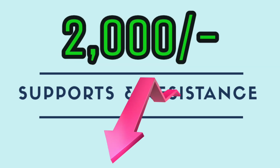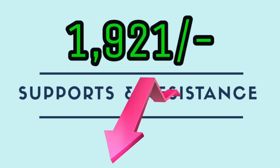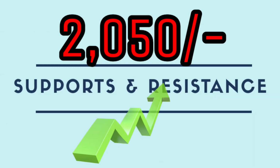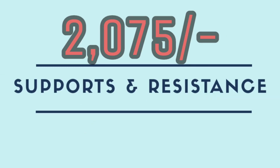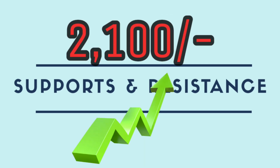For the support levels, it's located at 2030, the trend line. If broken, then 2000, the psychological level, and then we can look for 1921 as the previous all-time highs. For the resistance levels, it's 2050, then the all-time highs of 2075, then 2100. That's all for the technicalities.